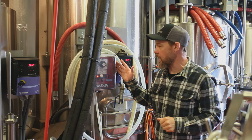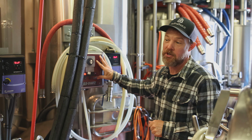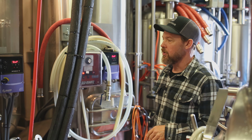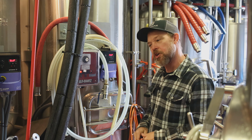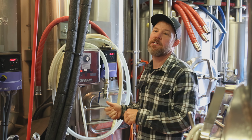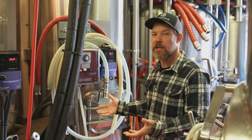Here's my hot liquor tank. That's run on electric. Instead of using gas, I went with an electric burner for that. And that's nice, it gives me the efficiency. A lot of other breweries I've worked at are just full bore all the time. But for me, I save a little extra money on the electric because I only heat it up when I need the water.